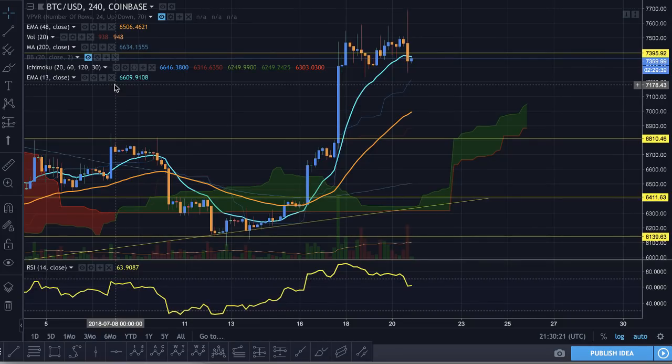Gold money is a way to buy gold without holding it. Yeah, I mean it's a derivative, right?